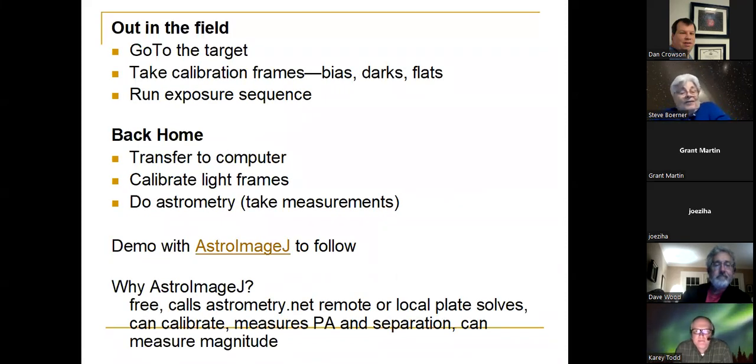What do you do? Well, you go out and you go to the target and you take your calibration frames, and then you run the exposure sequence on however many stars you want to run. And hopefully, in this day and age with automation, you could do this from the inside of your car with your heater running. You wouldn't want to overwhelm yourself and do 30 or 40 of these in a night, especially when you're getting started. And so it really shouldn't take too long.